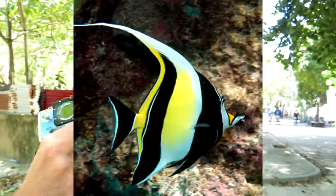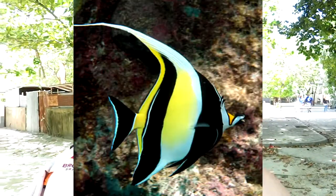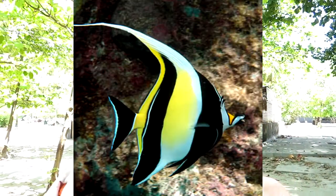We also saw a lot of butterfly fish, some banner fish, and a few Moorish idols. A lot of people do get confused between the banner fish and Moorish idols because they are very similar, but the Moorish idols have a particular coloration just along the nose, or the snout, beak, face thing, just along there. So that's what gives it away.